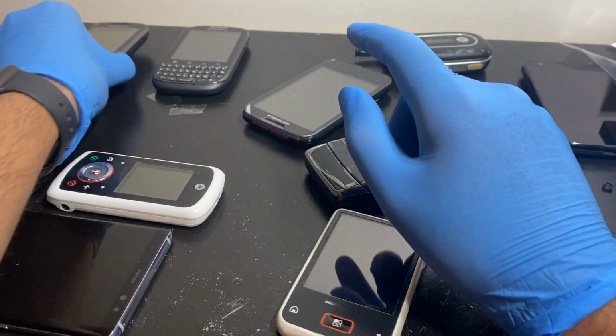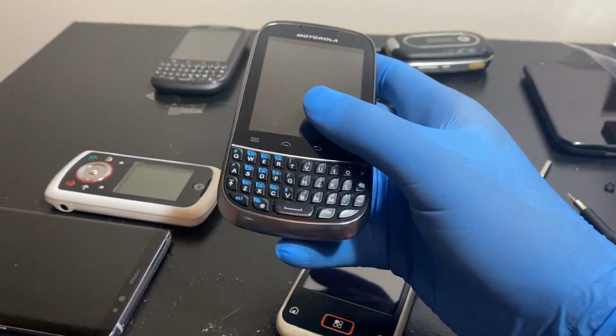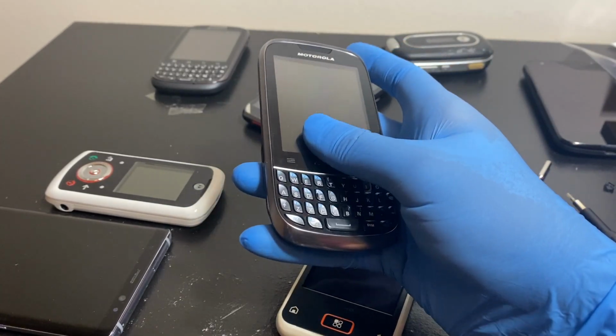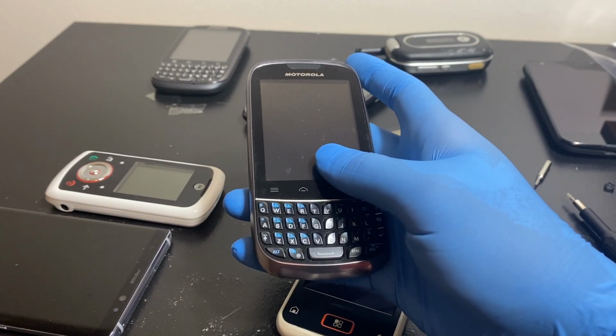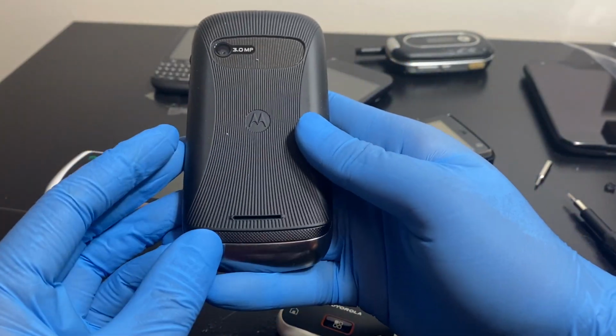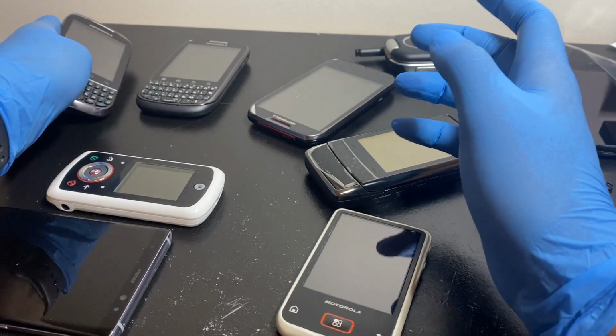That thing in the corner, the one with the stuck battery, I eventually got its battery out. It's not a prototype, it's a production model unlike the other thing. And this thing is called the Motorola Spice Key XT550. So Motorola Spice Key XT550, another China only device. This one is a testing sample, this one is not.